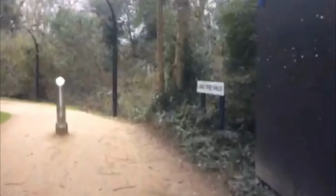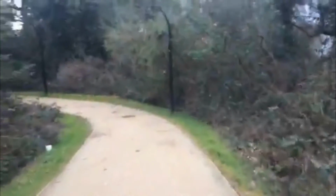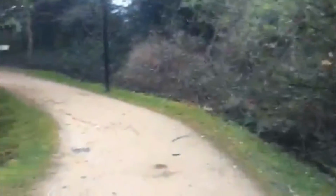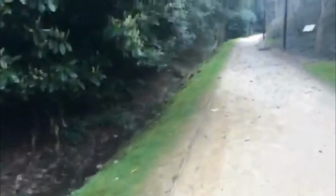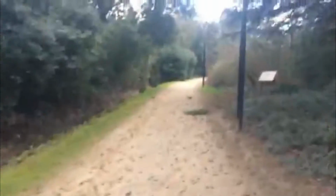Lime Tree Walk, yes, this is my favourite way to go. It's very nature. There's a lot of nature, and that's why I like it. There's a lot of that on the university campus, which you'll see. And there's a little stream. Believe it or not, it's not always that pathetic. Sometimes it actually moves. Surprised it wasn't, considering it's just been raining. Yes, there's some trees there, and I apologise for the quality. This was filmed on my phone, so do forgive me.